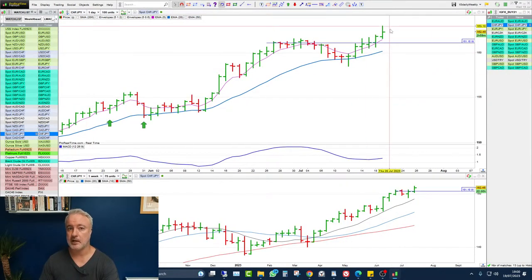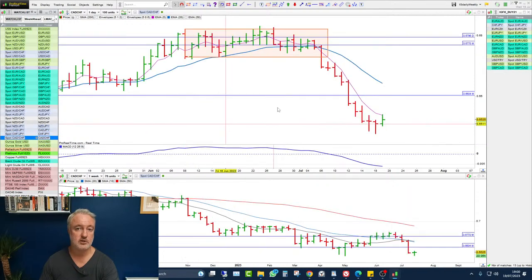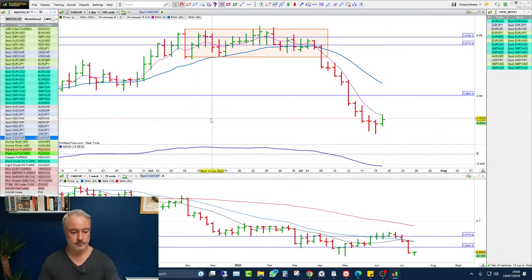Here's a great chart as well. I need a pullback. So there's no setup yet, but it's a good chart to watch. CAD Swissy, no setup. All right, cool.